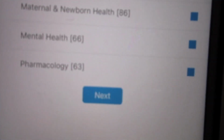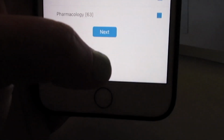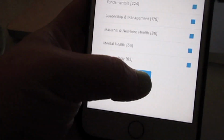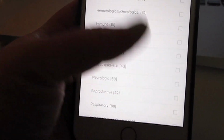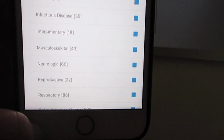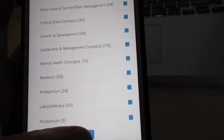I've done most of the pharmacology questions. I only have 63 that I didn't answer. So you could pick just one topic or all, and then on the next screen, it'll have you select your system, so you could focus on all of the topics and then one system and so on. You get what I'm saying. But I usually do select all, because that's basically what your NCLEX will look like. It's not gonna all be pharmacology, or one thing specifically.